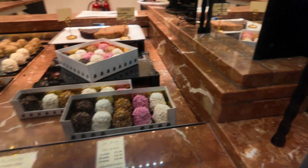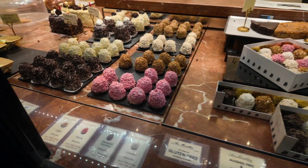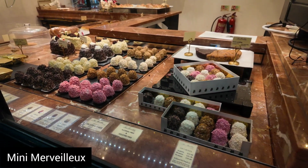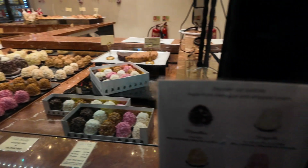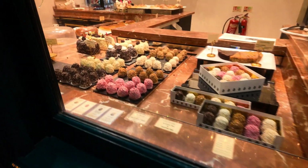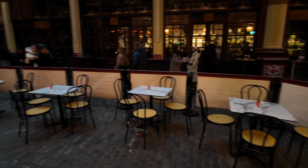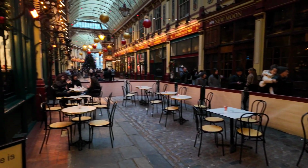Could buy boxes, but they're actually called Mini Merveilleux. Or just Merveilleux. One or the other. But yeah, I think, oh yeah, there are mini ones because there are bigger ones at the back. I've come here before, so I will put the video where I was here in the past.